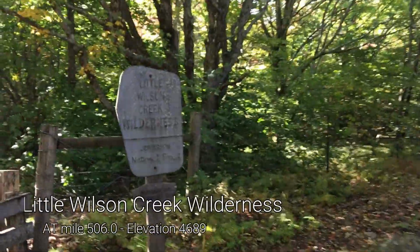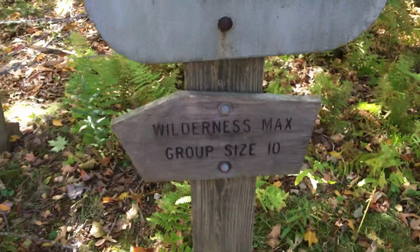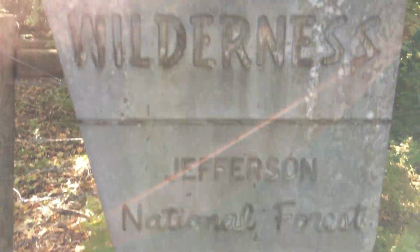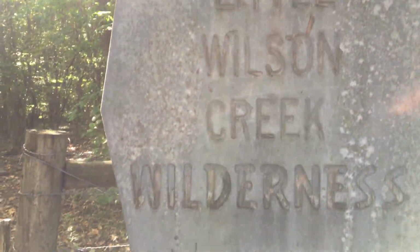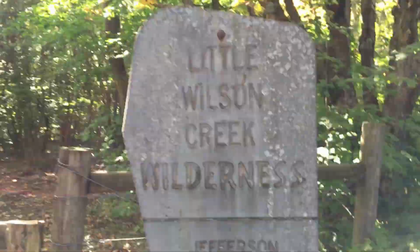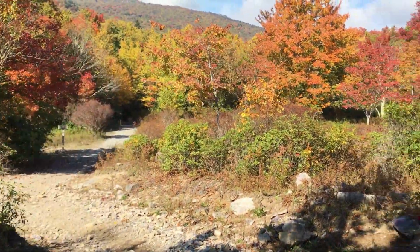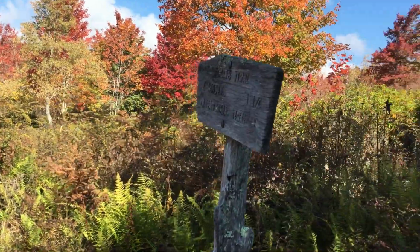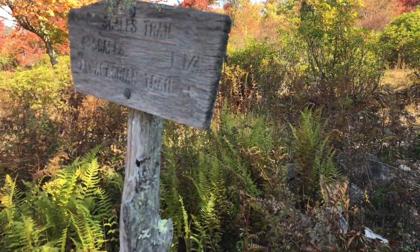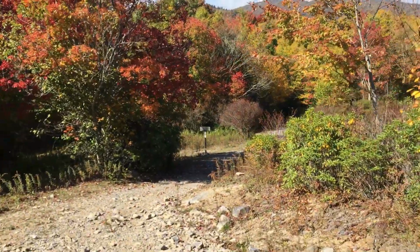Max scoop size. Are we entering or leaving? Oh, I guess we're entering. Jefferson National Forest, Little Wilson Creek Wilderness. Oh, I never heard of it. Didn't even know it was here. There's stuff up there. What's up there? Oh, there's peaceful people. We go this way.